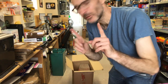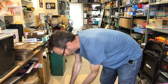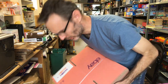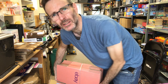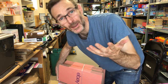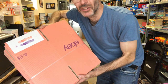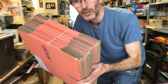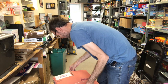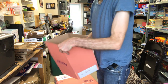Right, so we're getting there. Just quickly, I've just picked up these from the back of the office. Because we have an eBay store, we get a packaging allowance of, it's only £10 a month to spend on eBay packaging, eBay branded stuff. So this month I chose to get some boxes. These are quite cool. They are a really handy size. Little square ones.